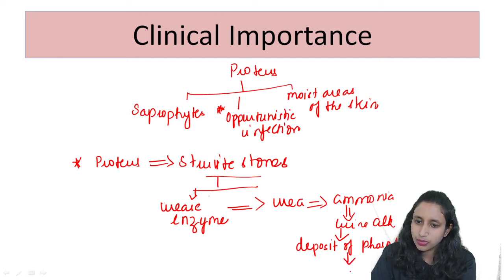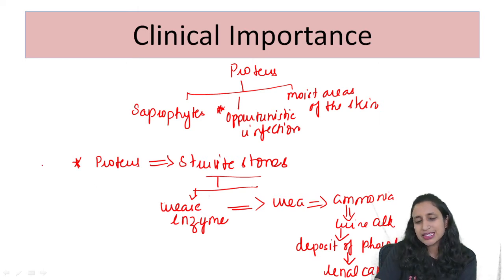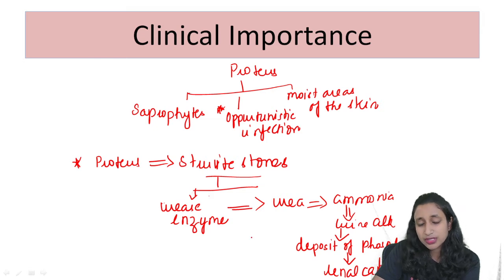This leads to calculi, which can be renal calculi or bladder calculi. So this is what you normally see. Proteus is responsible for struvite stones seen in the bladder and also for renal calculi.